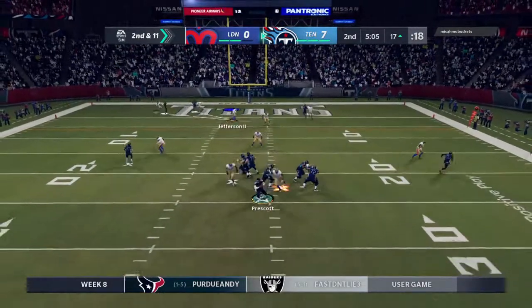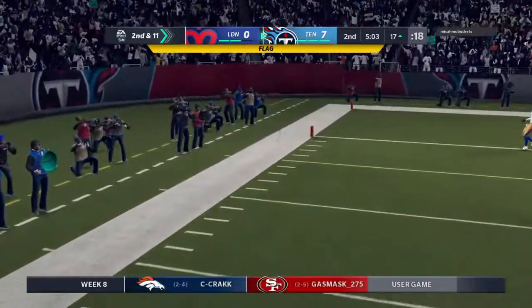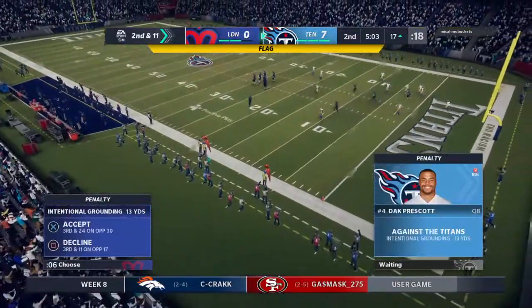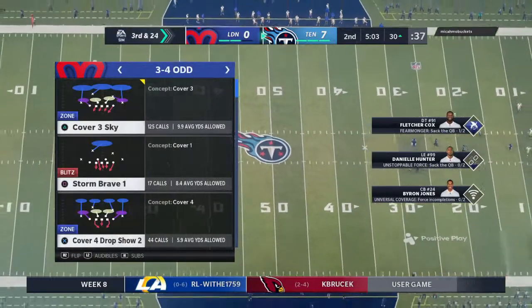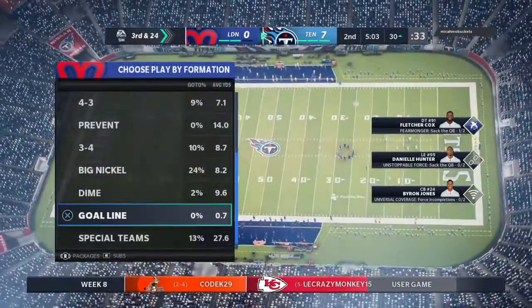Prescott yet again. Dancing to his left. And that'll be incomplete. We do have a penalty flag down, however. Let's see what that's about. Clearly wasn't outside of the tackle box. There's your penalty. And accompanying that penalty, a loss of down.